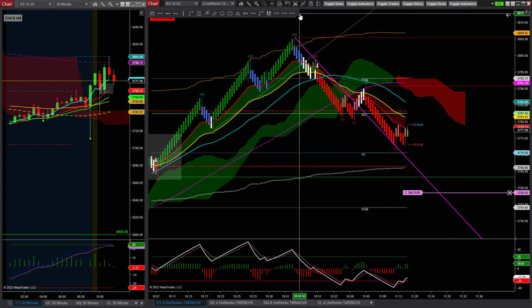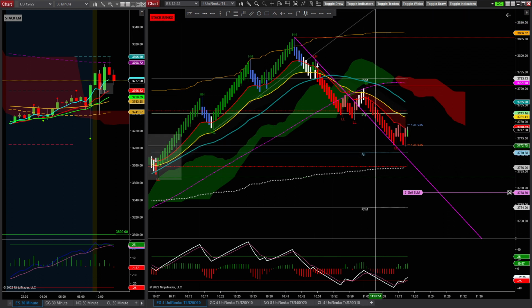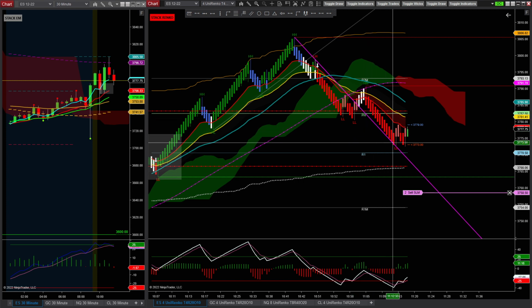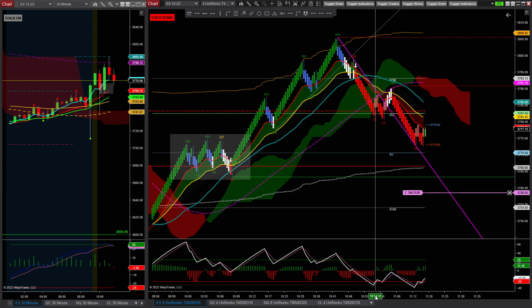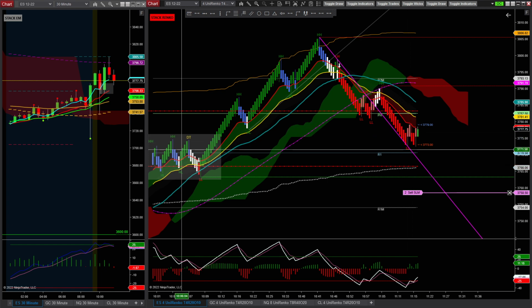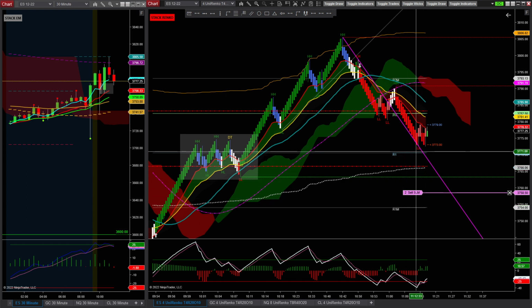The stack Renko here is red, so that means that all the moving averages are in short or leaning towards the downside. Previous high already crossed. So this one could be a range just similar to that one. It seems that it's a little bit shorter, but it's still in this area, so I don't know.